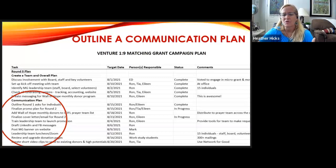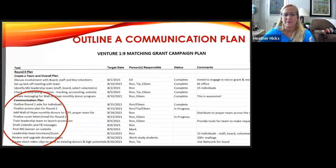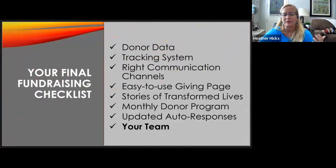So thinking through what needs to be done this month and then making a plan. I'll send you this Excel spreadsheet that you could use if you want. Some of you have systems, project management tools, or use sticky notes or whatever your system is, thinking through things according to each of these milestones. Round one begins and ends in a time period.